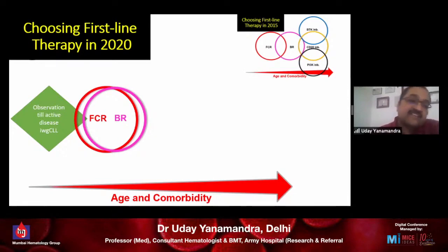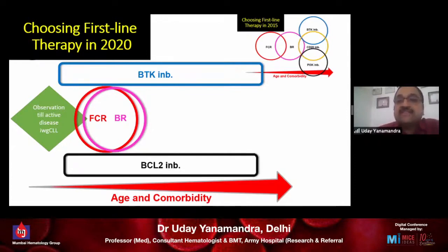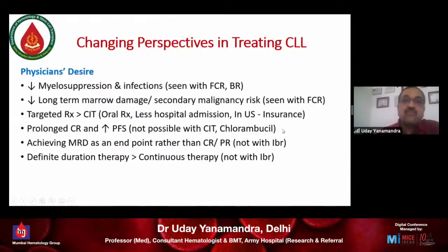And in fact, I kept the FCR circle slightly ahead for the sake of the teachers who have been practicing FCR for a very long time. But the point to note is both the BTK inhibitors and BCL2 inhibitors have come up in the front line. If you compare it with the small cartoon on the right side upper corner, they are no more therapies for a sequential therapy after the chemoimmunotherapy, whereas you can start prescribing both ibrutinib as well as Venetoclax in the upfront scenario in combination with any of the CD20 inhibitors. Now, what has changed as far as the perspective of treating CLL is concerned? So now most of the physicians desire that we should not have too much myelosuppression or infections. They don't want a long-term marrow damage or they want to avoid a secondary malignancy risk as generally seen with the chemoimmunotherapy.